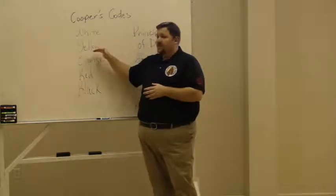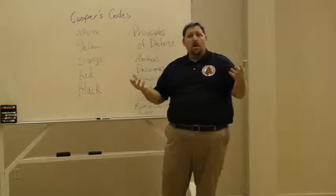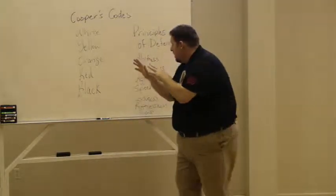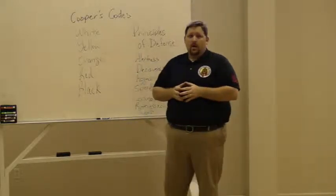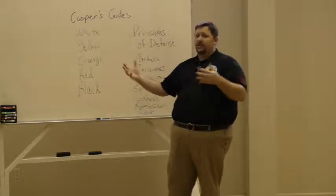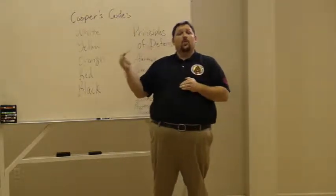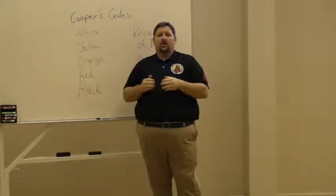Instead, we want to live in condition yellow. Yellow is aware but relaxed. We don't want to live constantly in a state of fear, walking around in some type of panic mode, because we'll give ourselves an ulcer. But we do want to be aware of what's going on. We want to pay attention to people walking by, pay attention to people who are getting close to us. We want to be paying attention to those things that are going on around us. So condition yellow means we're aware, but we're relaxed. And it's the way that we should be in most of our life.